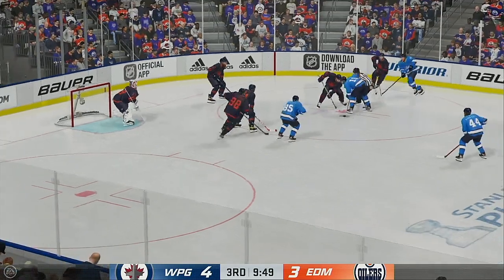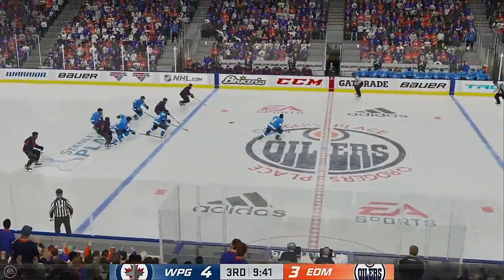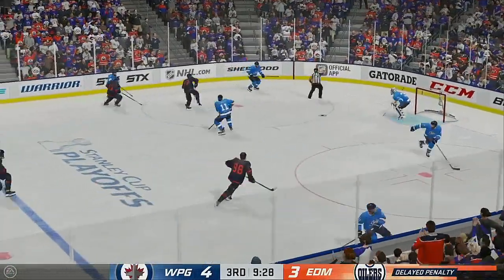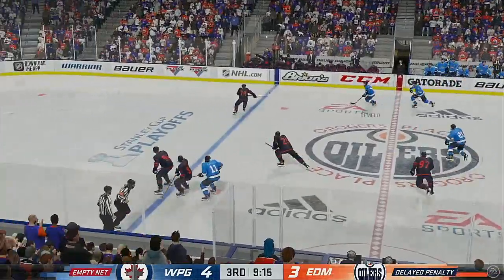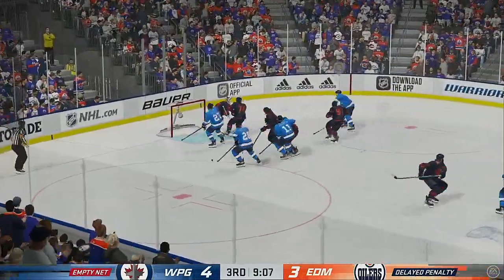Nice start winning the draw here inside the offensive zone. No room for that one to get through. The Jets move the puck in the defensive zone. Oh, the officials saw that trip, and the hand is up. Nice pass. And tries to make a diagonal pass to DeMello. Gets to the bench for the extra attacker.